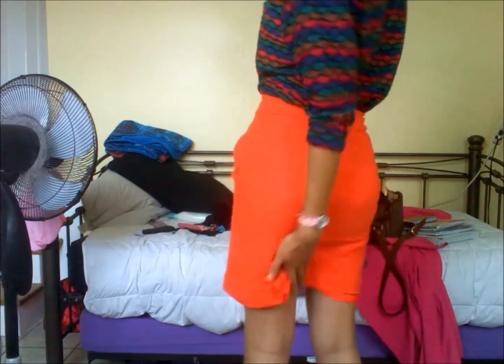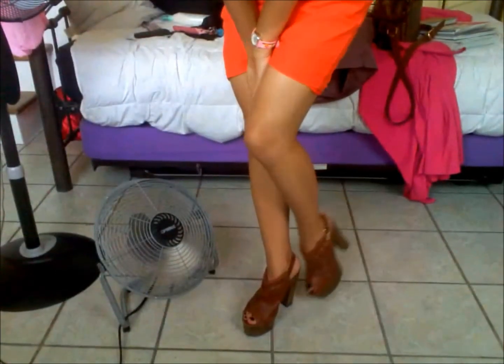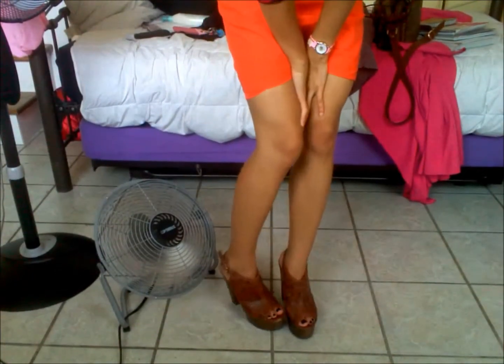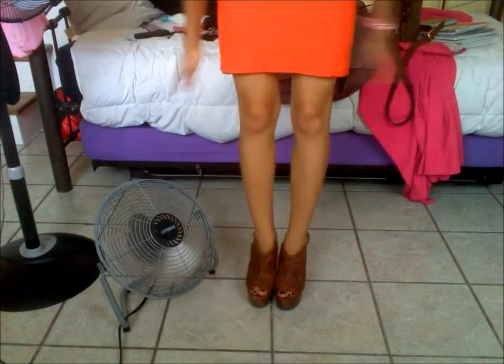It's a little slick. Wearing my shoes from GoJane.com. My heels, and they were comfortable today. They didn't hurt as bad as I thought they would, but yeah. That's my outfit of the day. I hope you guys enjoy it.